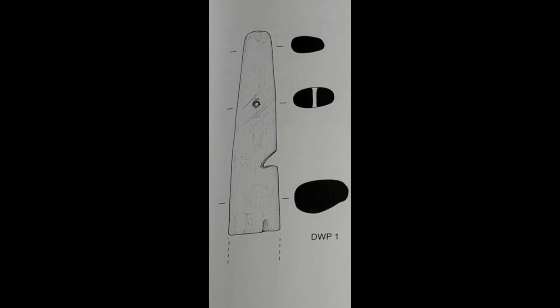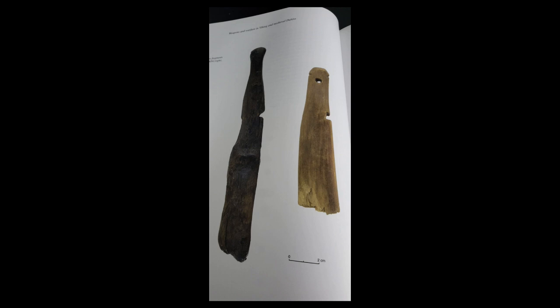We have DWP1, which is a Hiberno Norse example. This was found in and around Dublin. We have example number 2, which is DWP4. It's somewhere in the late 10th to mid 12th century. So Anglo Norman example. And we have the Adair Castle bow. This bow has since been lost, but we do have the drawings of the bow, and we do know for sure that there was an eyelet in one end, possibly on the other end, but the other end seems to have broken off, so we're not really too sure if there was.